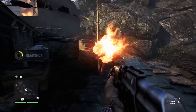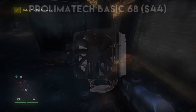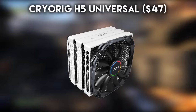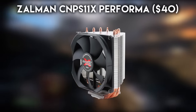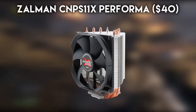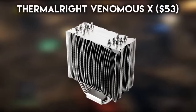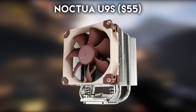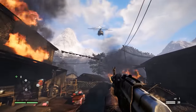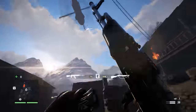For some honorable mentions, we rounded up quite a nice bunch worthy of mentioning, some a bit cheaper like Prolimatech 68, Shadow Rock Slim, CRYORIG H5, Scythe Mugen 4, Zalman CNPS 11X Performa, and some a bit above the $50 border like Prolimatech 81, Deepcool Lucifer, Thermalright Venomous X, and Noctua UNS. All in all, this segment offers a huge number of good CPU coolers, and either of them could be on your short list, especially the top 5 choices.